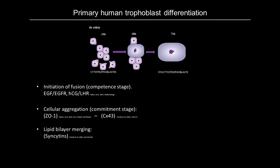For many years now, we have been studying this fusion process, and we have found that many effectors can help the fusion. For instance, the EGF and its receptor, or the hCG and its receptor, initiate the process of fusion. This is what we call the competence stage. hCG is also produced by the syncytial trophoblast and acts as an autocrine paracrine loop to help the fusion of the cytotrophoblast. Then we also find some proteins such as ZO-1 or the gap junction protein Connexin-43 that play a role in the cellular aggregation, that is the commitment stage. And finally, the lipid bilayer merging is in charge by syncytins.